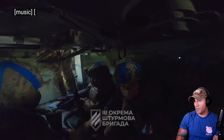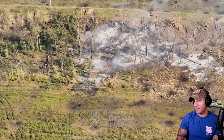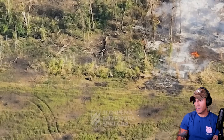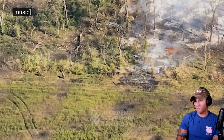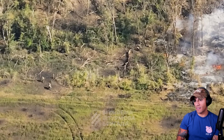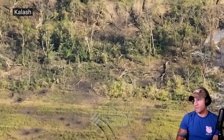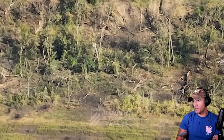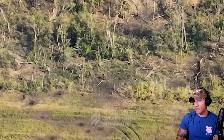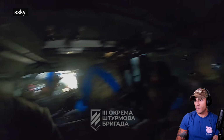So I wonder how close these guys are. Oh, dude, okay, yeah, they are insanely close. I don't know if running from the APC is the best idea. Good grief, yeah, that tree line's been... Dude, how many guys are in there? Are those the pads that we're seeing? Like the pads that they sit on when they're inside a vehicle?